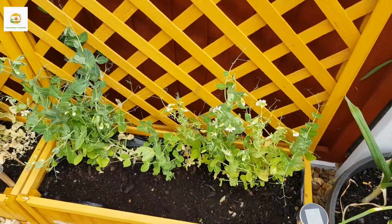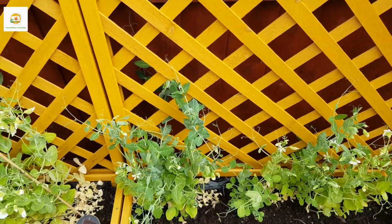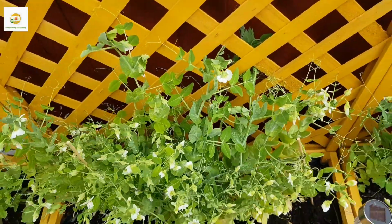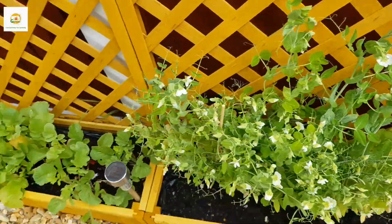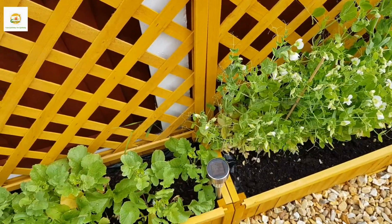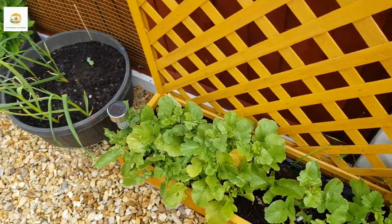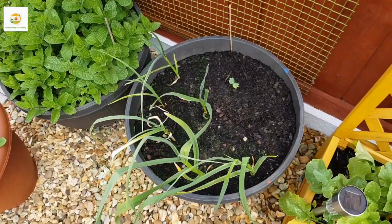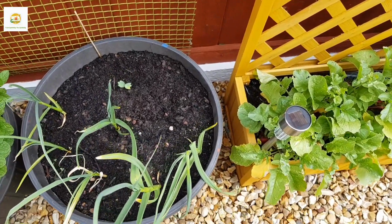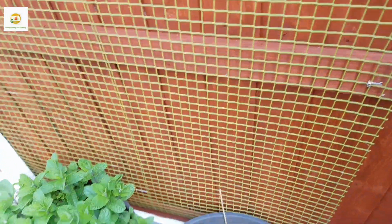Lots of pea plants which are going up this trellis. They have got lots of pretty white blooms which look like tiny butterflies and are really beautiful. And some more radish plants which I will harvest, and I will prepare this bed for my cucumber plants which are in my greenhouse. Some more garlic plants which I planted in spring, so they are baby plants at the moment. A nasturtium seedling which I will train up this side of the fence.